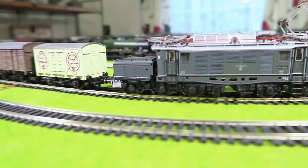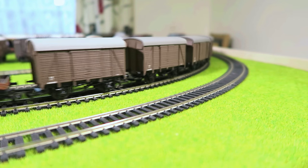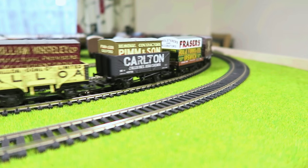The model has as much grunt as the real thing and is able to pull very long trains indeed. As if it needed it, it's even got traction tyres on the middle axles. But there's more than enough power, I would have thought, without it, because it's a very heavy machine as well.